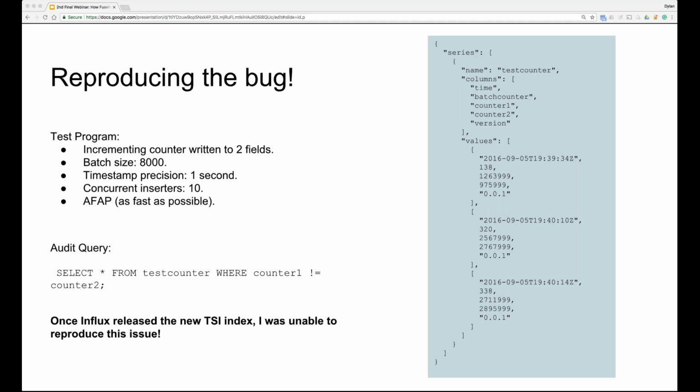When running the attached test concurrently, I ran 10 workers against the same database. I found a small percentage of my resulting rows showed a difference between counter 1 and counter 2. So a simple select star from database where counter 1 not equal counter 2 pulls out all your errors.